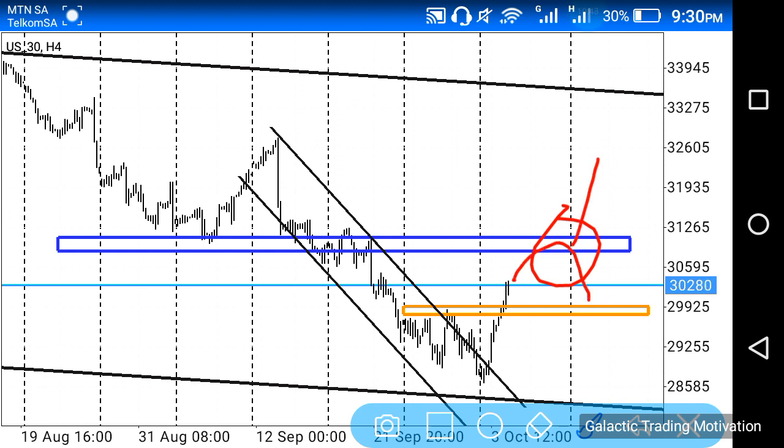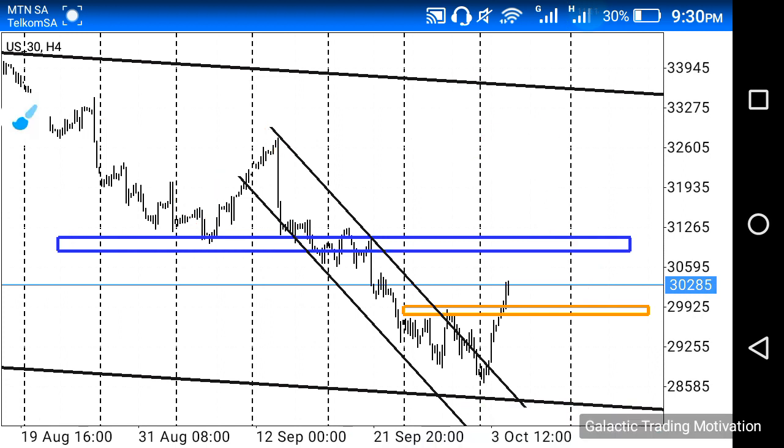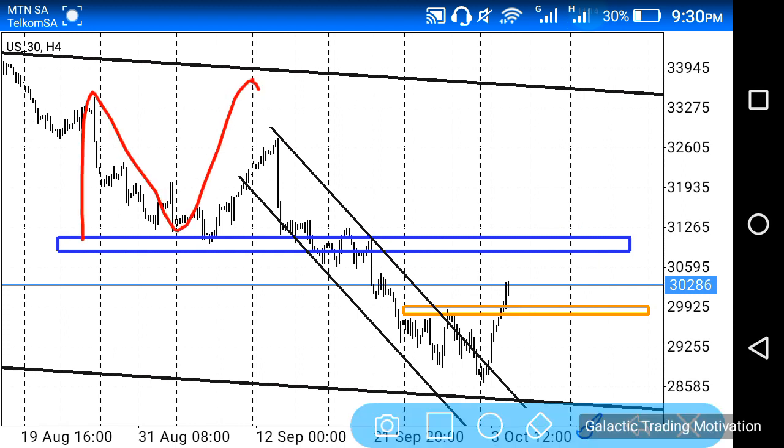And that's because, as I said, we have this M structure over here, and this level over here is the neckline of that M structure. And I've said to you guys in the past that when it comes to M structures, we would love to see price closing below the neckline of that M structure, and for it to head back to the neckline to test it. And at this point is where we would look for potential selling opportunities, right? So similarly, because we have this M structure which has a neckline at this point, we would love to see price head back to this neckline, and at this point we would potentially look for selling opportunities, right? But we would need further confirmation and confluence, right?